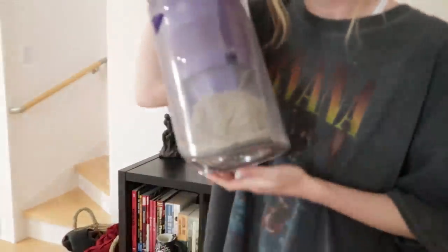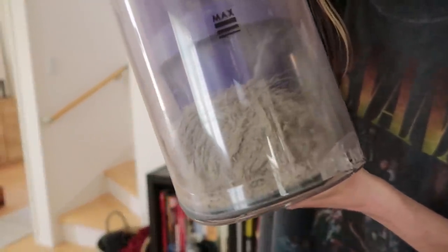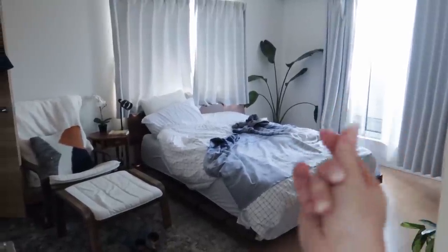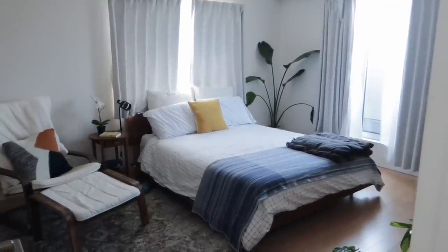Can you see that? Look at that. That is disgusting. If you're watching this and you haven't vacuumed your carpet, go do it. Okay? I'm on a roll, so I'm just gonna finish vacuuming my whole house. Imagine if it was that easy to actually clean your room.